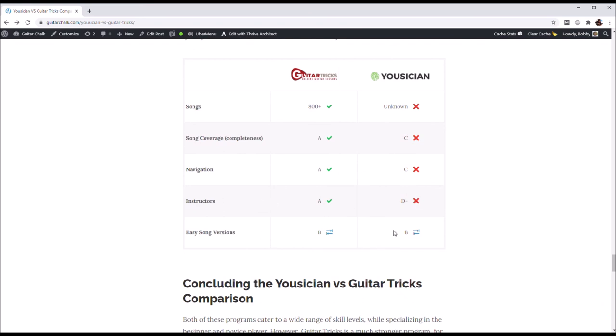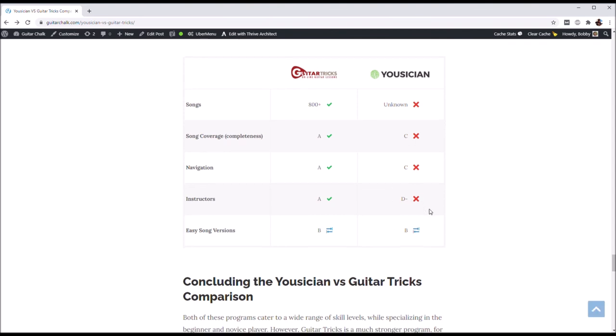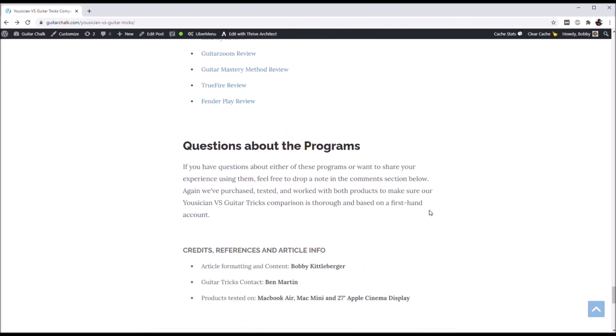Easy song versions, both programs have that, and it's kind of a wash there. They're both pretty similar. So that's pretty much it.